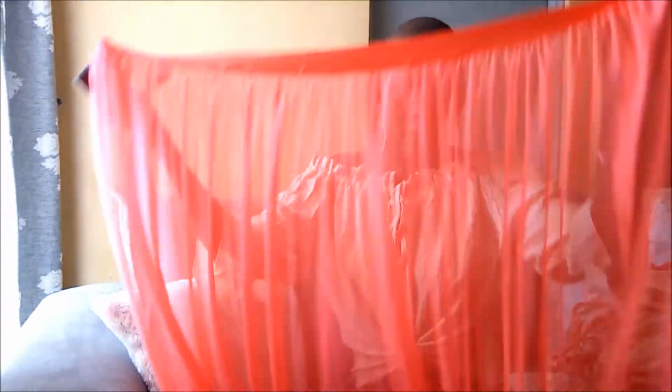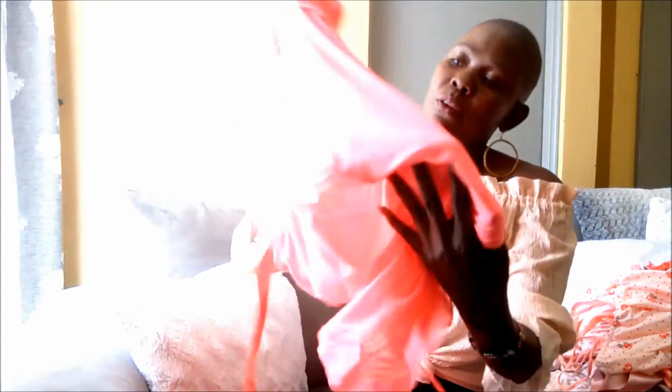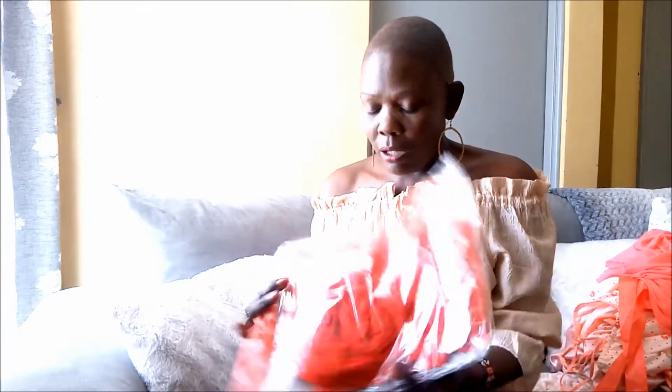And looking super sexy. And this one is also net material. That kind of netty thing. It's really nice. So once you put this on, you cover yourself with this. Nice. One is this.